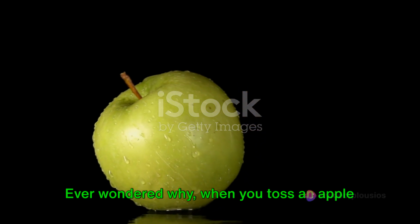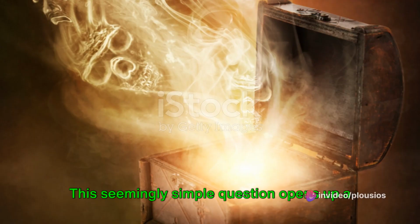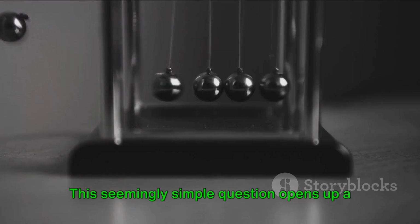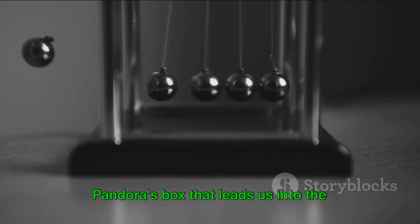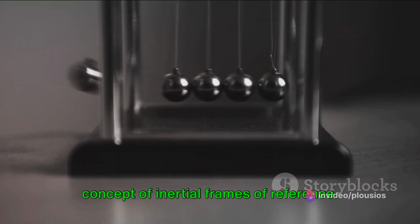Ever wondered why, when you toss an apple in a moving train, it lands back in your hand and not at the back of the carriage? This seemingly simple question opens up a Pandora's box that leads us into the fascinating realm of physics and the concept of inertial frames of reference.